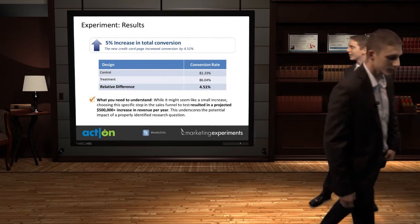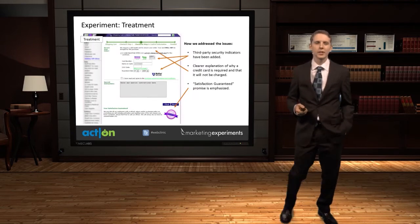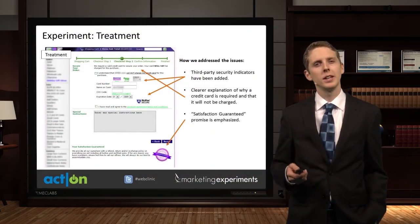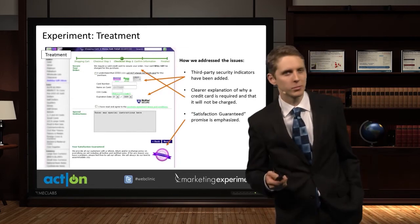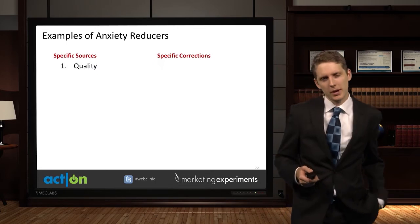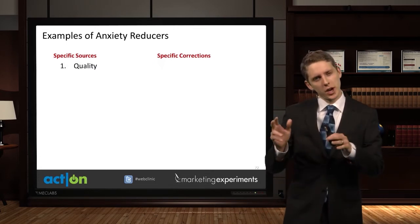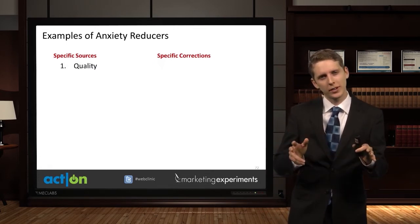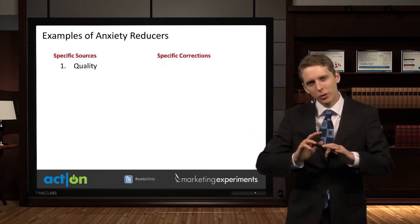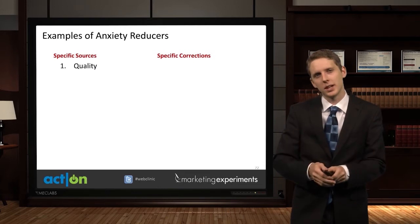Excellent, John. And I really like this example because it just illustrates with just a few small things, you just add a few images, a little bit of text, you can potentially increase conversion with a small tweak. So let's talk about anxiety for a second here. John just showed us a case study where we addressed anxiety. Big thing you need to do, don't just throw testimonials on your page. Don't just throw seals on your page, images on your page.